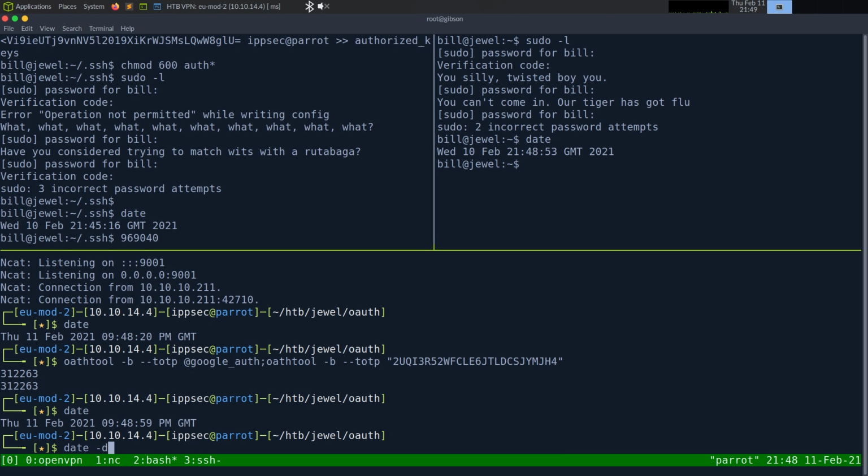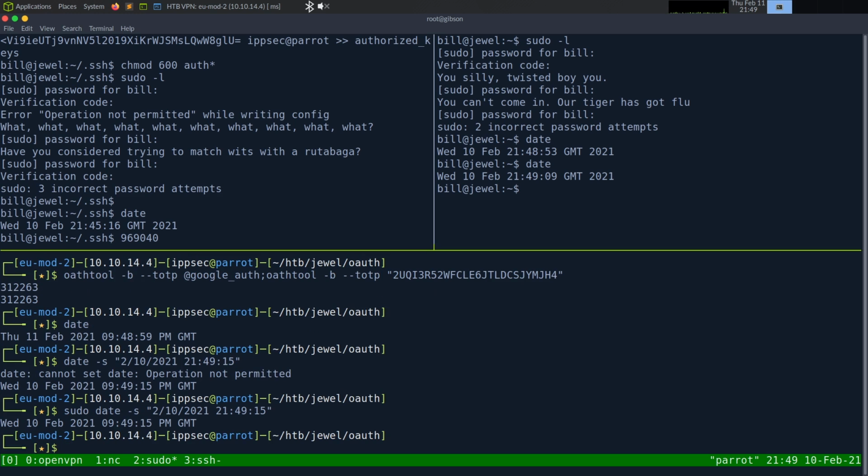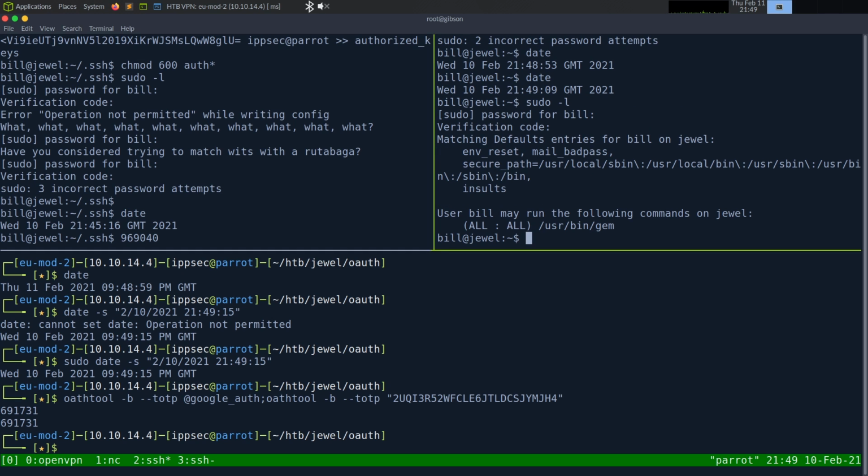That's annoying. date -s, let's do 2/10/2021, 21:49, we'll say 15. There we go. Now my date is correct. So sudo -l SpongeBob, 691731. There we go. So it was a time zone issue. I don't know why, like before, it was giving that weird error message.